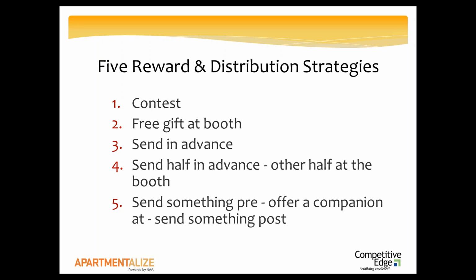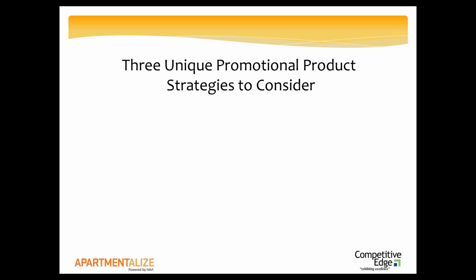So I want you to think about right now, with these 5 strategies, how do you currently distribute, and which of these do you think might help you take your promotional product strategy to the next level? Okay, and again, number 4 is, I'm going to detail that, but that's my absolute favorite. Okay, so let's keep rolling.